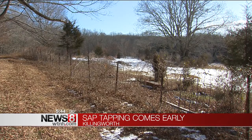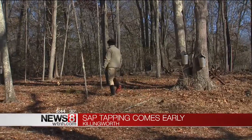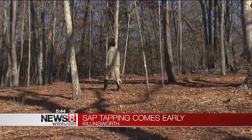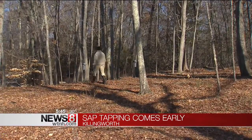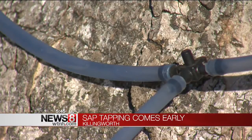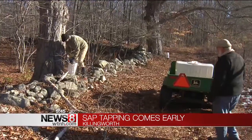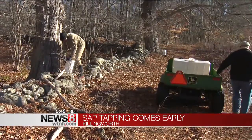Now, these days, it's really more of a hobby. Some folks from around town just come on over, they gather up the sap and boil up some syrup. They've already tapped 60 trees and gathered 30 gallons of sap this season, all much earlier than usual. Now, this may not be a business, but these guys still know their stuff.